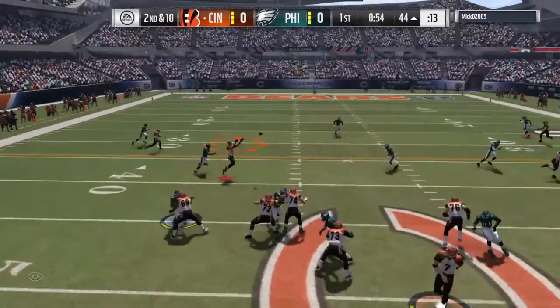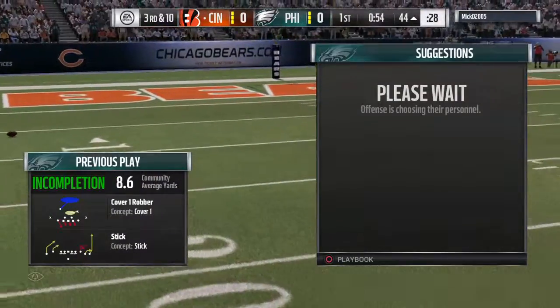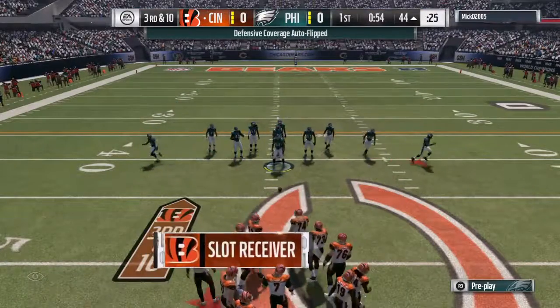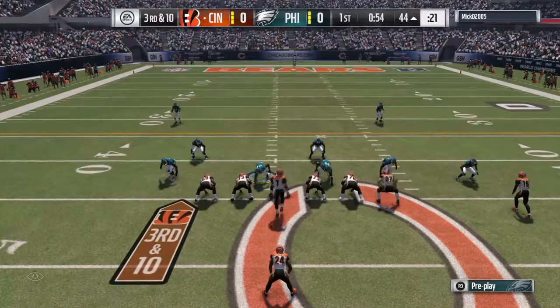2nd and 10 now. It's Roethlisberger, throwing over the middle, but it's incomplete. They were looking for Marshall that time, and that takes us from 2nd to 3rd down. Well, I haven't met a quarterback yet that doesn't like a target that size.